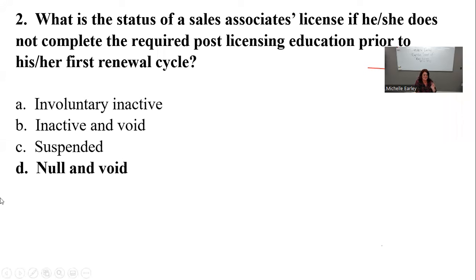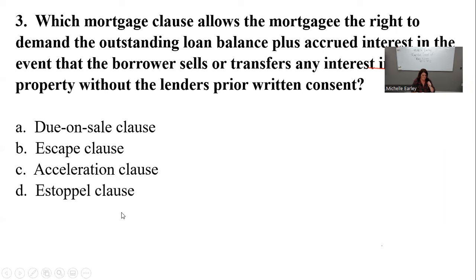So again, this is a flashcard. The minute you see post, the answer is null and void. Number three.